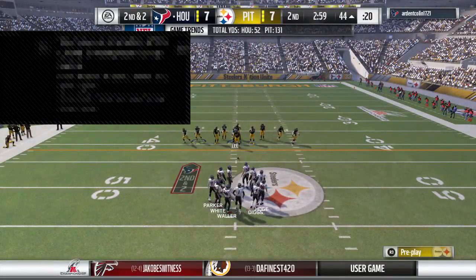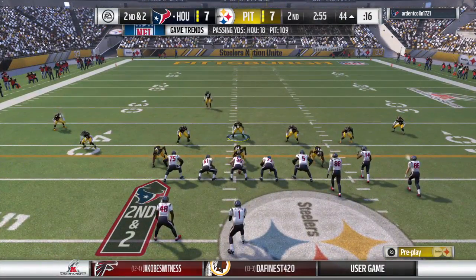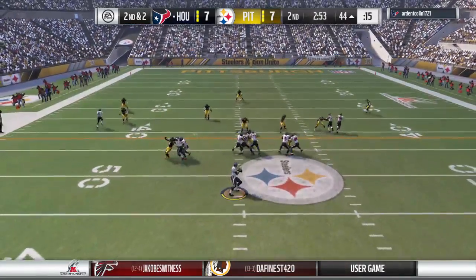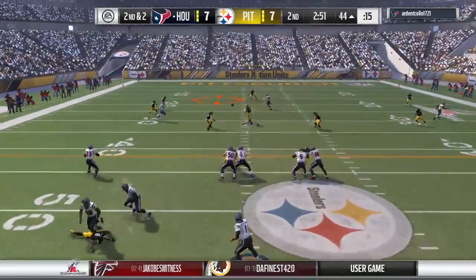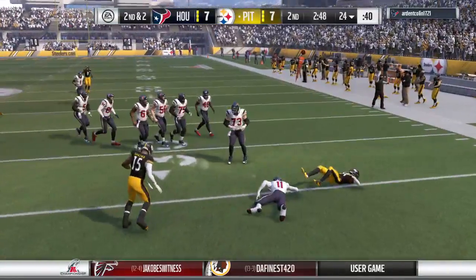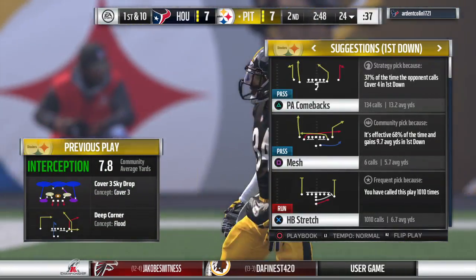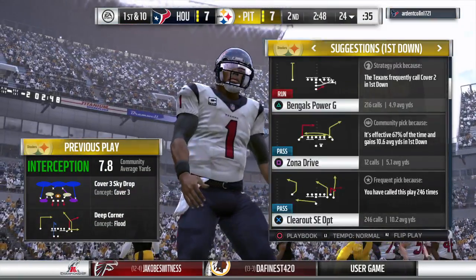Second down following the run. To throw on second down is Newton. Into a double team, and it's intercepted. A great read, and it's picked off. And they have the football and will take over at the 24-yard line.